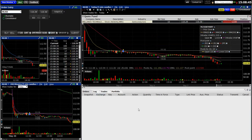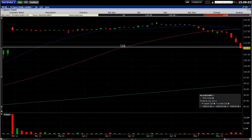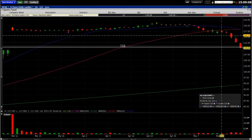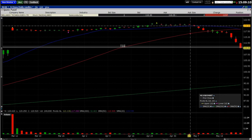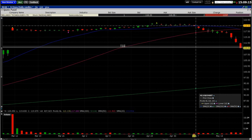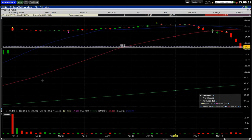So the first one was MLNX. This popped up on a gapping scan. Now I want to show you the yearly on this. If you look at this, it's been dropping for the past couple weeks, starting probably a little over a week ago. On May 3rd, it started moving down, and this was yesterday, and so it gapped a little bit down today.